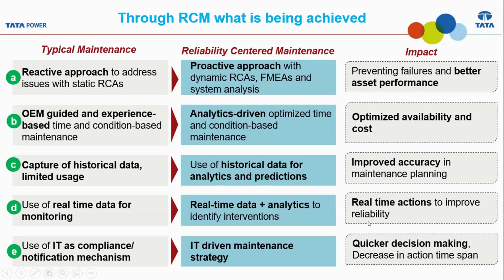So this is what can be achieved through RCM. Typical maintenance used to be a reactive approach, but with reliability centered maintenance, the approach is somewhat proactive, where dynamic root cause analysis will be there, FMEA will be there, and system analysis will be there. Then the overall process is better and dynamic, and the prevention of failures and better asset performance can be achieved.